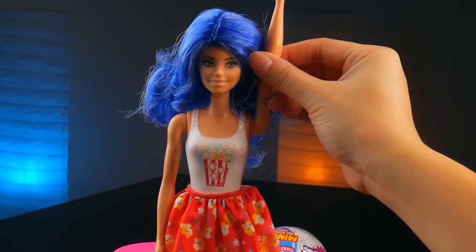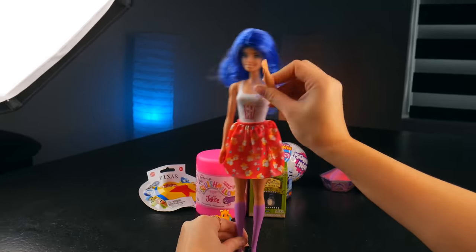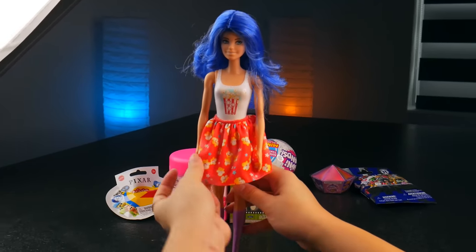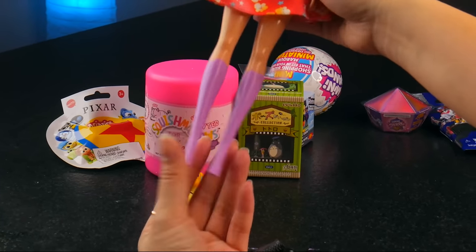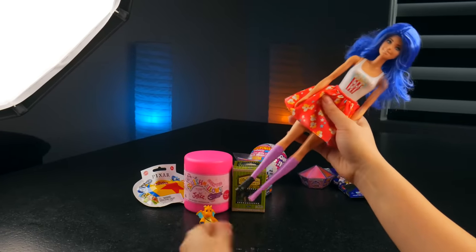Hey, yo. It's time to go to the movies. Have you watched my movie? Barbie's had tons of movies before, but this Barbie is ready. She got all her popcorns popped on her skirt and on her top. And I didn't dunk everything. I left the purple on her feet because it makes it look like she's wearing socks, really long socks, which is so cool. Let me just put her shoes on.